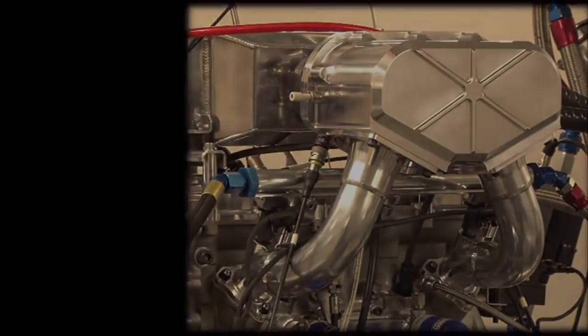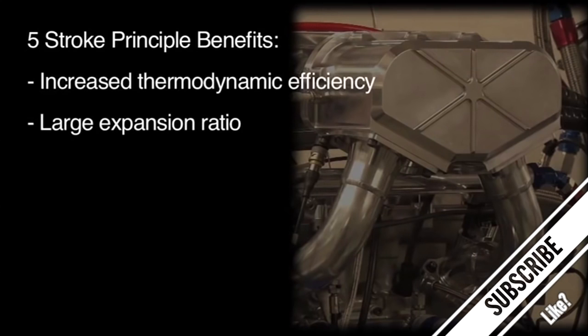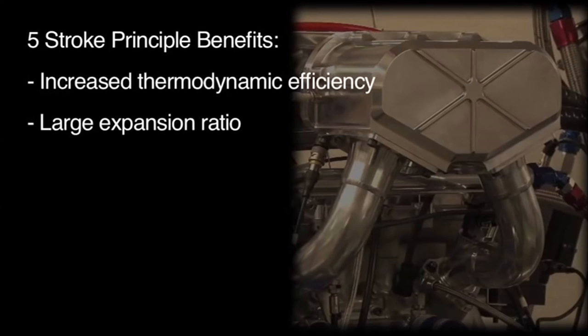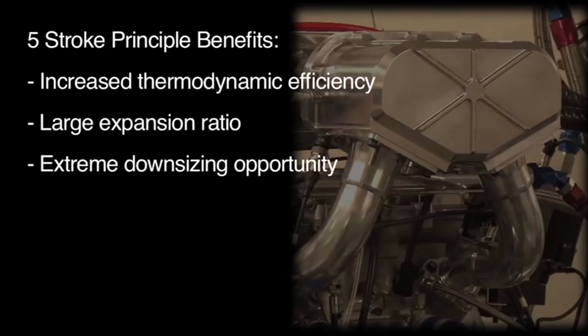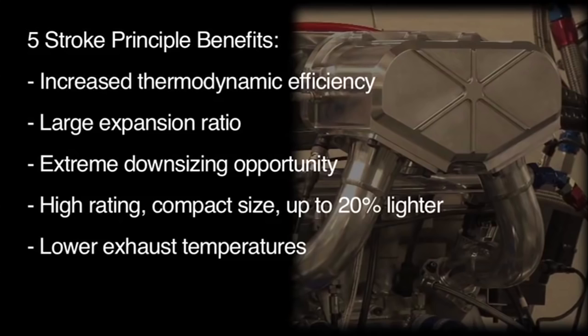The principal benefits of a 5-stroke gasoline engine are increased thermodynamic efficiency due to the extra work gained by harnessing more exhaust gas energy, a large overall expansion ratio approaching that of a diesel engine but with gasoline fuel, minimised pumping work due to the downsizing effect from highly rated cylinders, a high rating yet small compact size, up to 20% lighter than existing production engines of a similar rating, lower exhaust temperatures, therefore improved thermal management in vehicle and increased flexibility for exhaust system specification. For example, variable geometry turbochargers can be used.